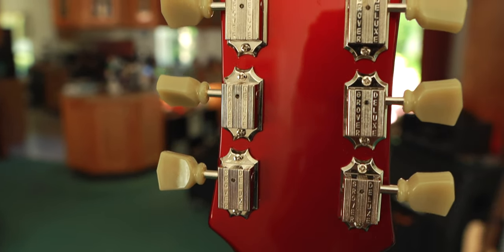The bridge is much more stable, has more heft to it, and there's no buzzing or ringing. It's much more precise when you turn the screws. It just feels like a more premium piece of metal, as does the stop tailpiece. So build quality overall, it's going to be Gibson, guys. You know, this thing rocks.